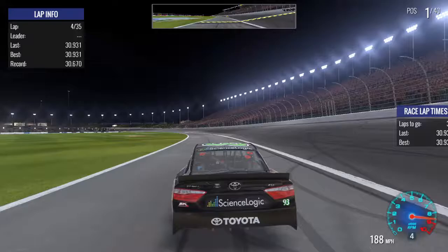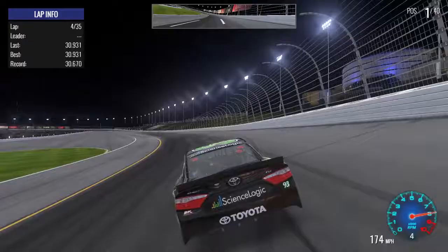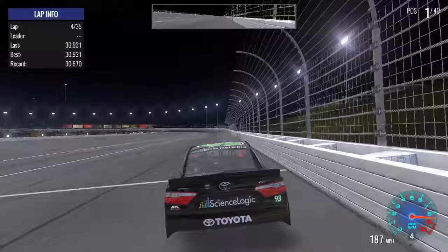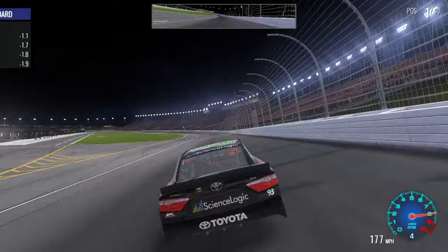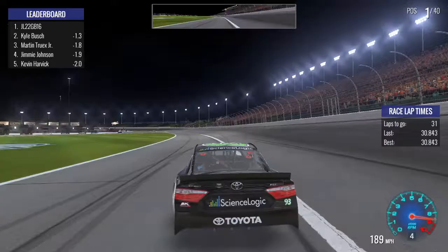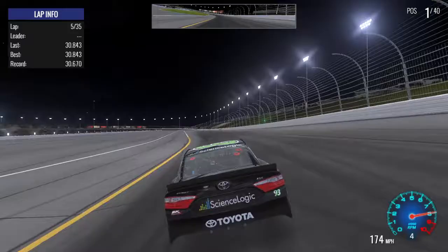We just went from the top side all the way to the apron in the middle of the trioval. Now we can pull away. Let's see, we already have a 1.1 second lead, 1.2 now over Kyle Busch. 31 laps to go. We just ran a great lap, apparently. Our best lap is a 30.670. I don't think we'll be able to run that, but now that we have a huge lead, we could just try to go for that lap.